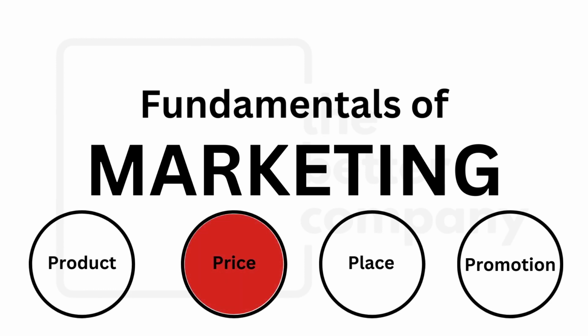The second key element of marketing mix is price. With the pricing strategy, Tim Hortons has always aimed for the mass market.